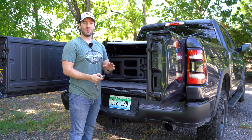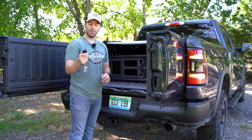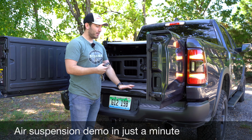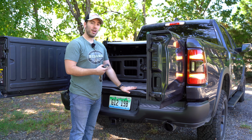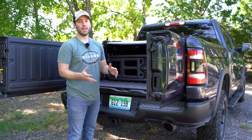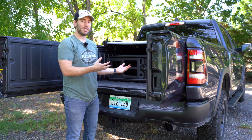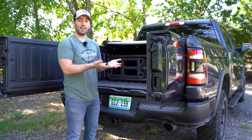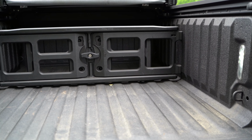Another thing is that since we have the 4-corner air suspension, with your key fob, you can double click and it's going to automatically lower this truck bed a little bit to make it easier for you to load and unload. Another perk to the air suspension is if you get a heavy load that causes your rear end to squat or sag, it's going to automatically level it for you, so you don't have to worry about a saggy bottom while you're towing. And the rest of the bed is very nice.